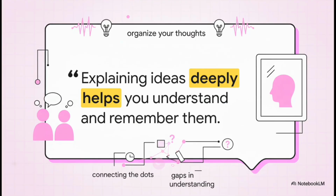Here's another incredibly powerful active technique. Just explain the concept out loud. Seriously. Try to teach it to a friend or your mom, or even just talk to yourself in the mirror. This process forces you to organize your thoughts, and it immediately shows you where the gaps in your understanding are. You know the saying, if you can't explain it simply, you don't really understand it well enough yet.